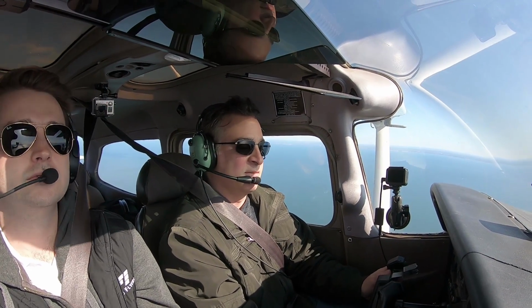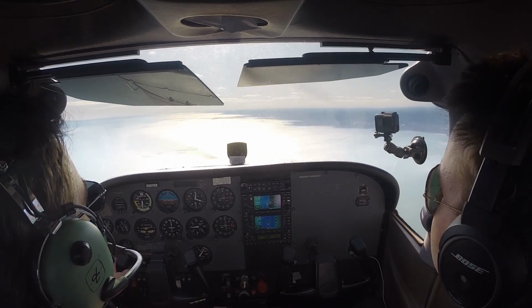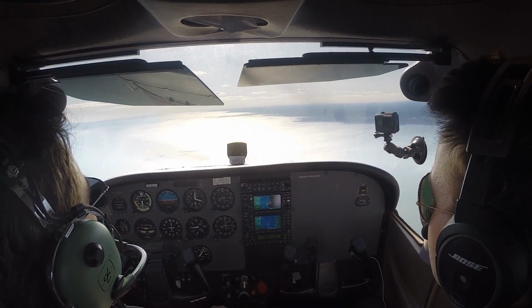Airspace north of Bridgeport is active. East caution for birds and wildlife. I'm assuming that's that Bridgeport stack right there. They have their own stacks, or at least it's one big stack.